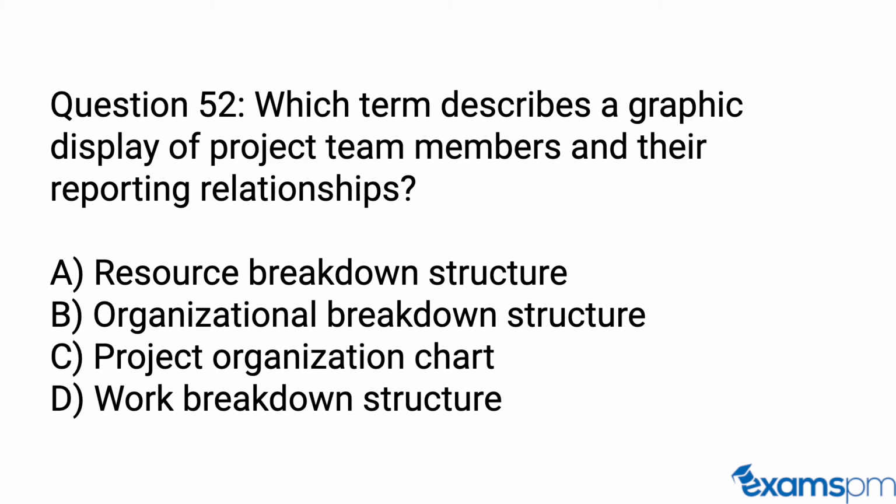Question 52. Which term describes a graphic display of project team members and their reporting relationships? A. Resource breakdown structure. B. Organizational breakdown structure. C. Project organization chart. D. Work breakdown structure.